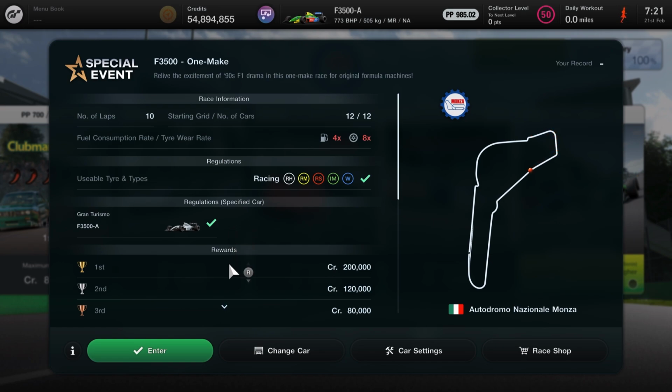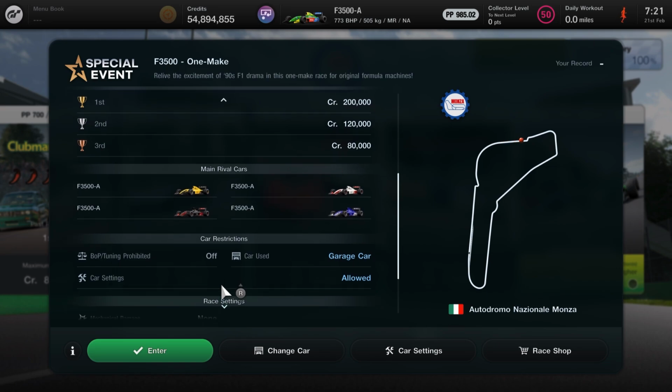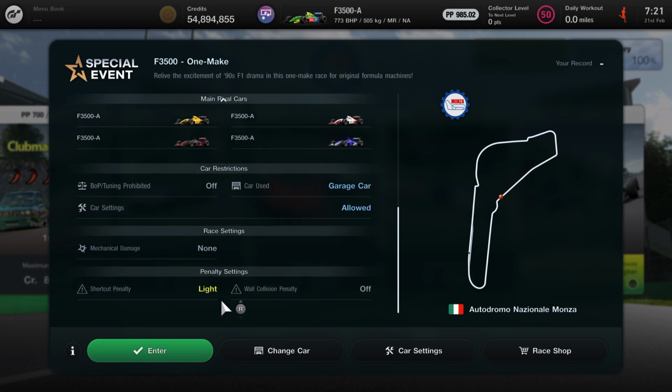First place will actually reward you a fairly healthy 200,000 credits. Couple that with a clean race bonus, that's 300k in around about 14 minutes time. And then of course it goes down to 120 and 80. Your main rival cars are of course all the exact same as you. In terms of the restrictions, BOP is off. Car use must be a garage car. Car settings are allowed. And in terms of the race settings, mechanical damage is completely off. However, penalty settings, shortcut penalty is on this time around with wall collision penalty set to off.